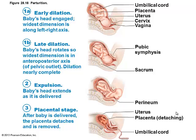Exactly, each delivery, each labor is totally different, but that can actually start way before you go into labor. 4 weeks before number two was born, I started dilation. I was 4 centimeters dilated for 4 weeks.